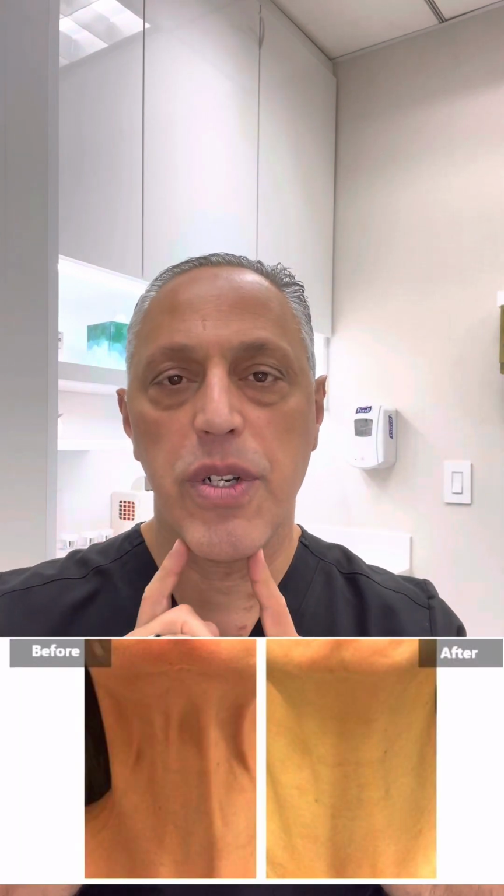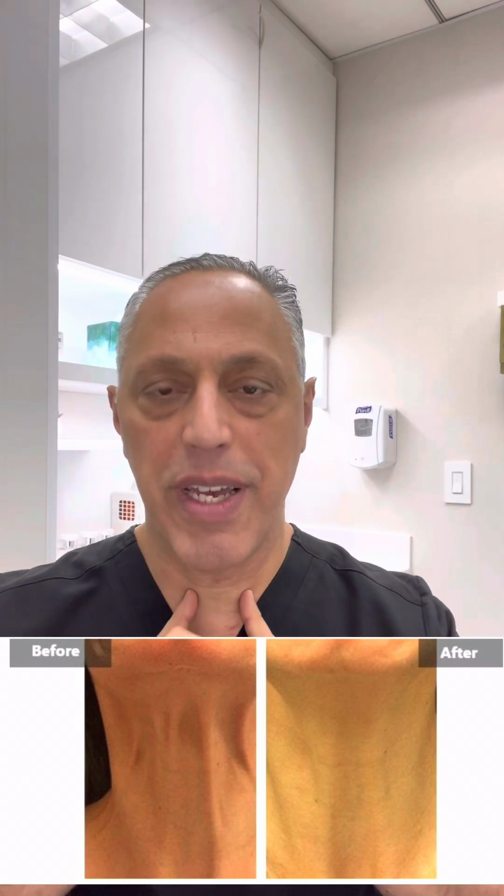So a common complaint that people present with is really either some neck banding. These are vertical bands which are platysmal muscle that over time kind of get hypertrophic and thicken and become evident. Patients also present with crepiness on their neck where their skin is getting what they call like chicken or feather skin. And then they're also getting these horizontal creases. So there are a variety of options.